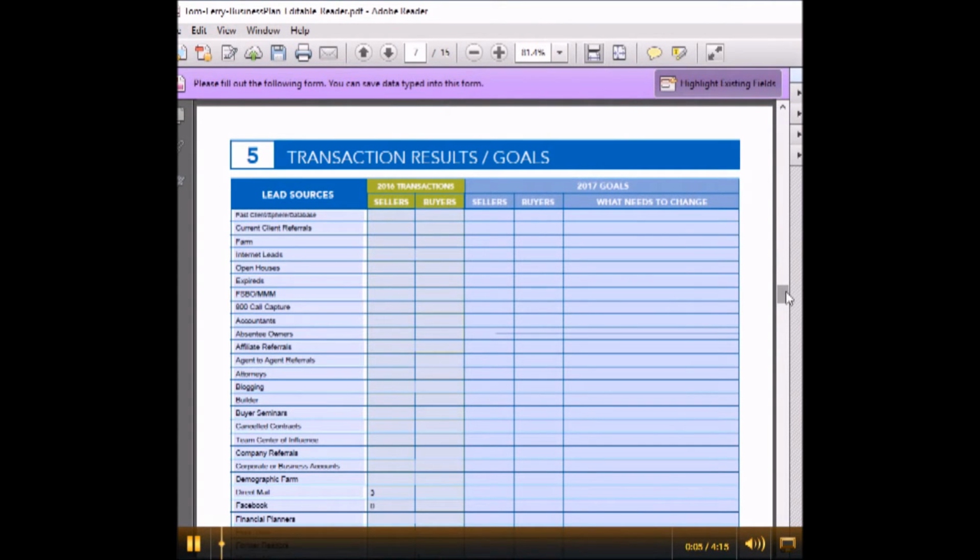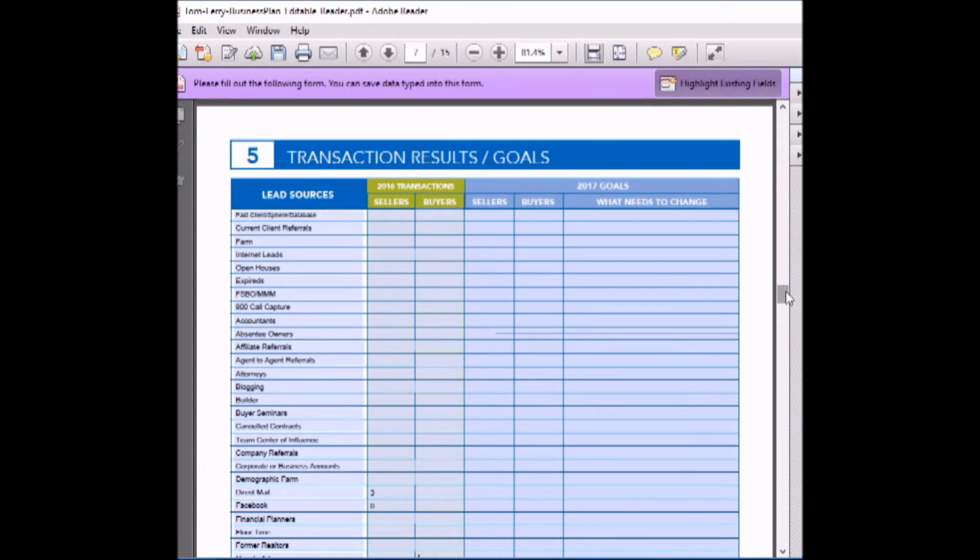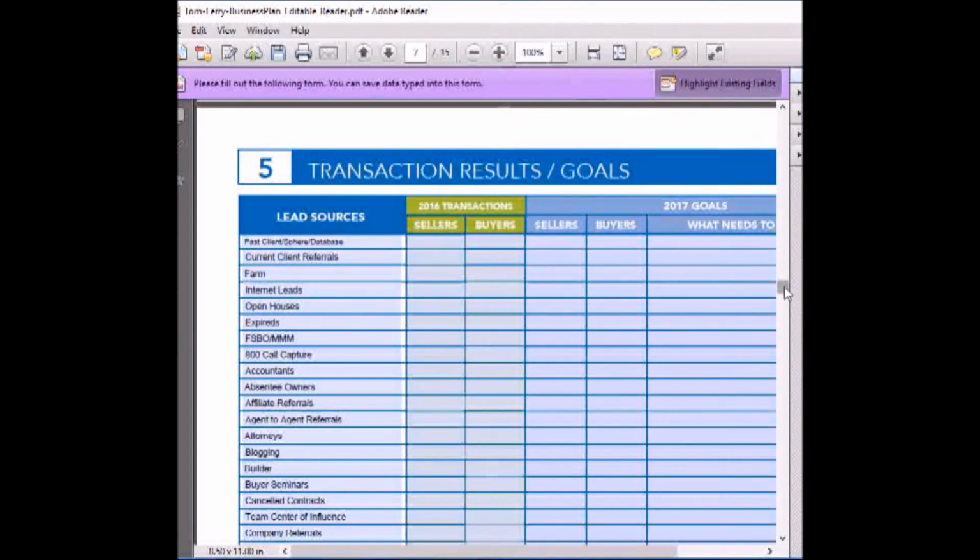Now part 5 is one of my favorite pages. I know I said that a few pages back, but that just shows you how excited I am about this workbook. Now, how can you move forward without reviewing your past? This page forces agents to complete a checklist of activities from the previous year and analyze how you can improve. Just zoom in so you can see a bit better there.